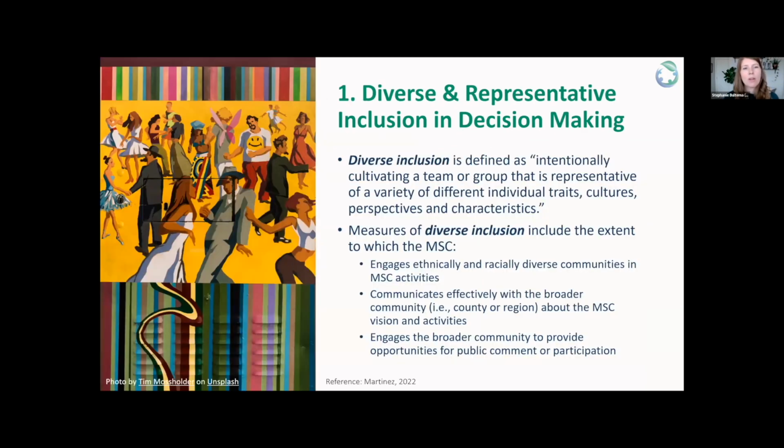So let's start off with the first one, diverse and representative inclusion and decision-making. Diverse inclusion can be defined as intentionally cultivating a team or group that is representative of a variety of different individual traits, cultures, perspectives, and characteristics. The measures of diverse inclusion that we used include the extent to which the MSC engages ethnically and racially diverse communities in MSC activities, communicates effectively with the broader community about the MSC vision and activities, and engages the broader community to provide opportunities for public comment or participation.